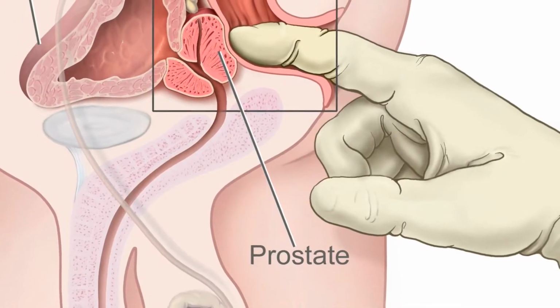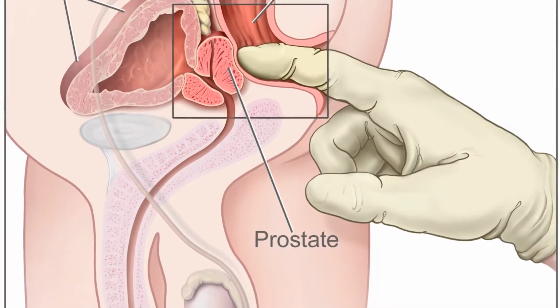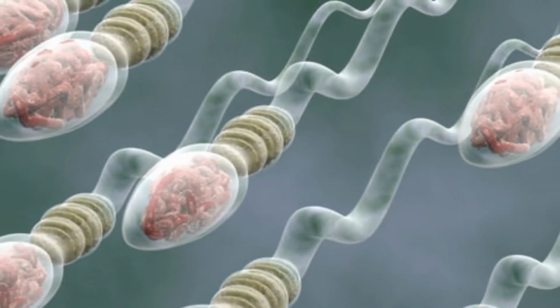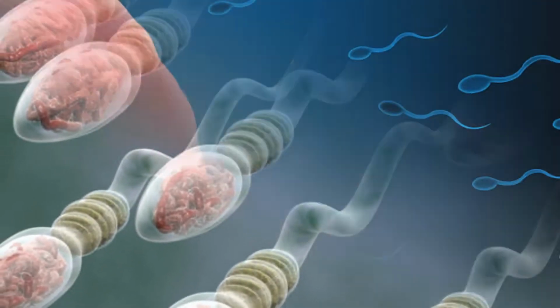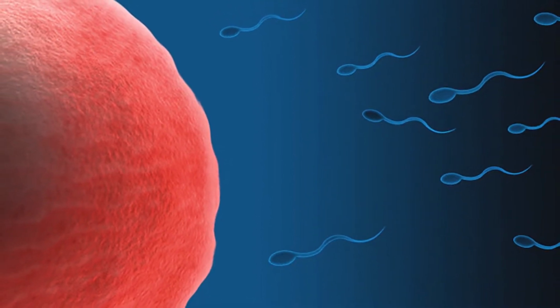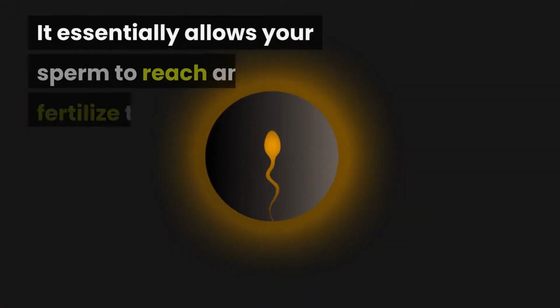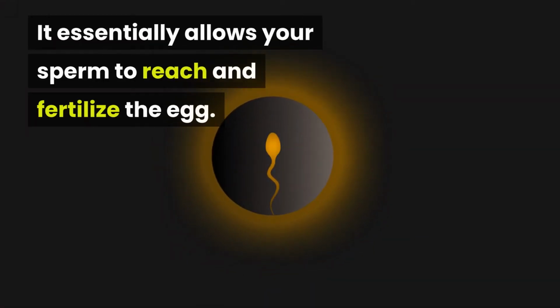The main job of the prostate is to secrete a milky white fluid that nourishes and protects your sperm. Almost 30% of your semen is made up of this fluid. This fluid is alkaline, which means it has a high pH, and it protects your sperm in the acidic environment within the vagina. It essentially allows your sperm to reach and fertilize the egg.